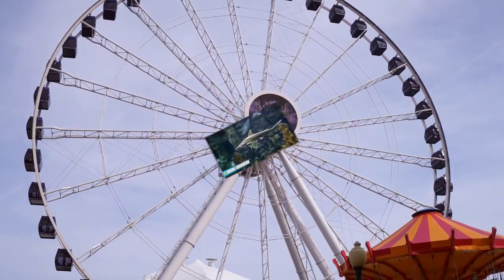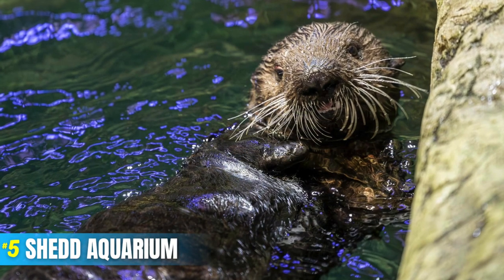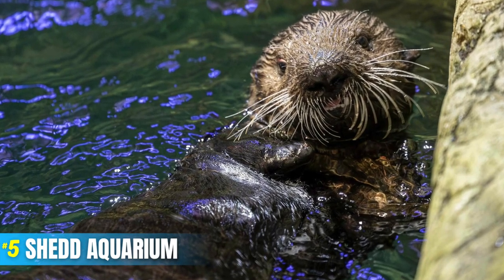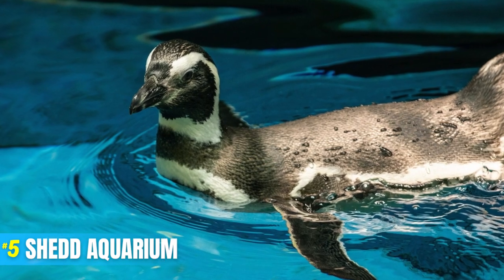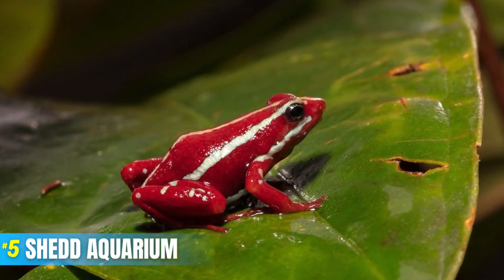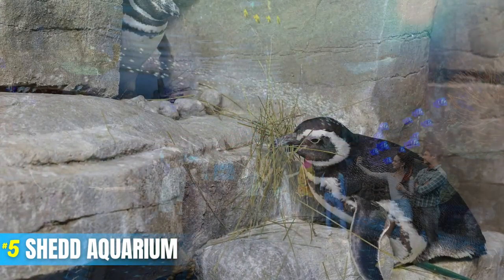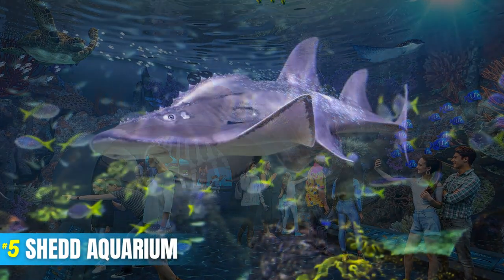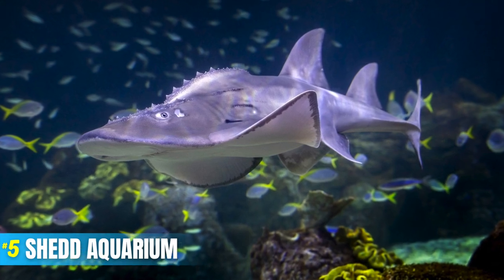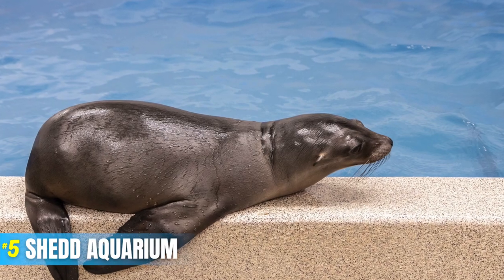Number 5. The Shedd Aquarium. Opening up in 1930, the Shedd Aquarium is one of the best in the entire world. Once inside, you're going to find 5 permanent exhibits to enjoy: Waters of the World, Caribbean Reef, Amazon Rising, Wild Reef, and the Abbott Oceanarium. The rest of the aquarium includes kids' activities and play areas, a 4D theater, a Stingray Touch outdoor exhibit, and so much more. If you're visiting Chicago, the Shedd Aquarium is a great rainy day activity, or if you need a break from the cold or the hot temperatures, depending on the time of the year.